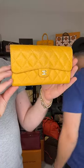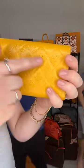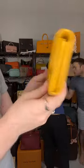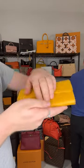This is super cute. I want to call out though on this, there is just a little bit of rub throughout. And this is really just a piece that's made to be worn. Hi, Jaloo.